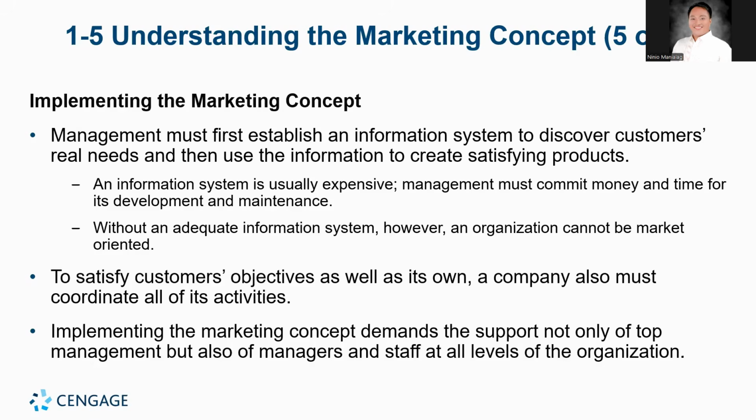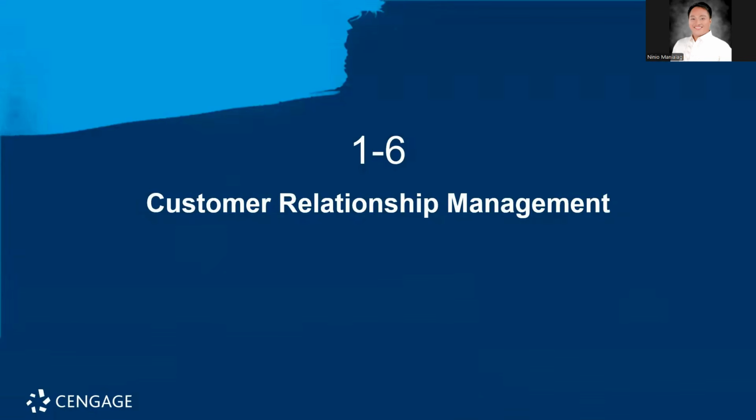So, implementing the marketing concept means putting customers at the center of every business decision. It requires businesses to understand customers, use information effectively, coordinate activities, and ensure that everyone in the organization works towards creating value. This is why modern marketing is not only about selling products, but also building relationships and delivering customer satisfaction. Now let's talk about the CRM or the customer relationship management.